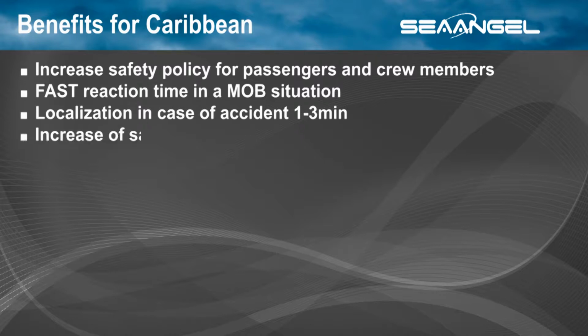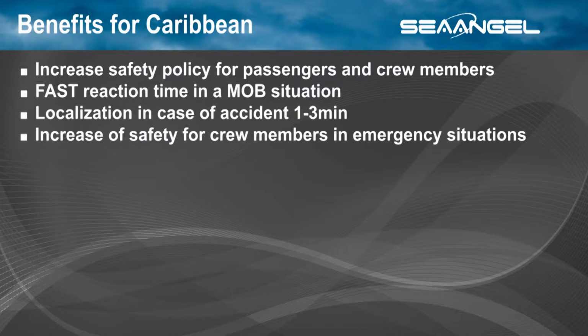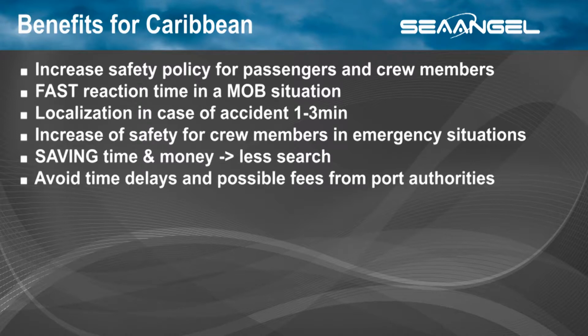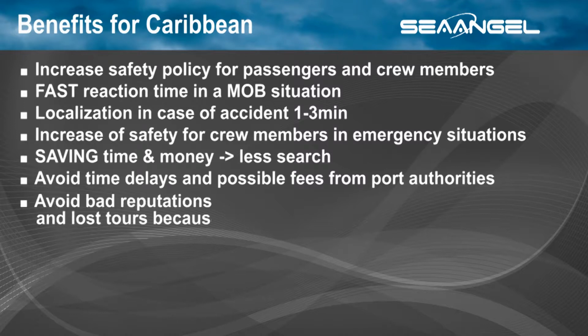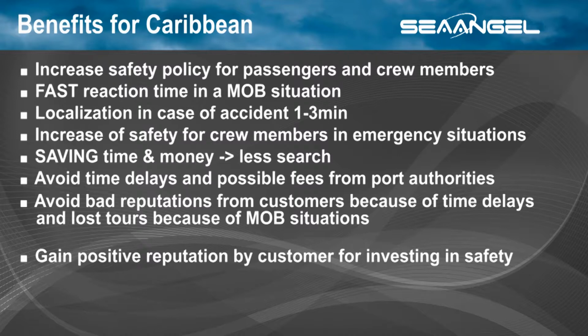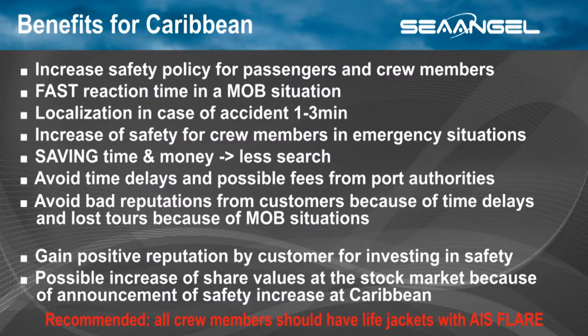We also increase the safety of crew members in emergency situations if we put the AIS MOB device on the crew member. Important thing, we're saving time and money, less search. We avoid time delays, and maybe we avoid fees from port authorities. Important part as well for cruise lines, we avoid bad reputations from customers because of time delays. We gain the positive reputation by customers for investing in safety. We possibly increase the share value on the stock market as well.